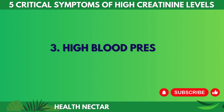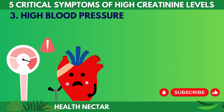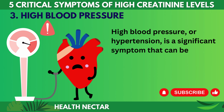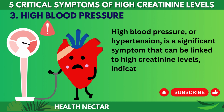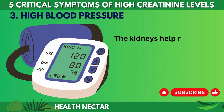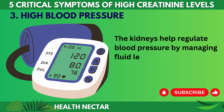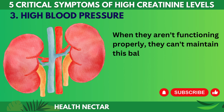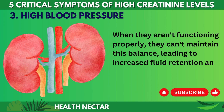3. High blood pressure. High blood pressure, or hypertension, is a significant symptom that can be linked to high creatinine levels, indicating potential kidney issues. The kidneys help regulate blood pressure by managing fluid levels and releasing hormones. When they aren't functioning properly, they can't maintain this balance, leading to increased fluid retention and higher blood pressure.